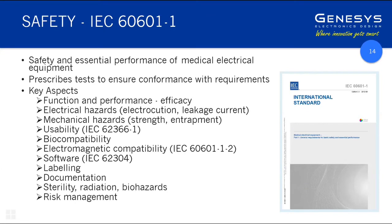So IEC 60601-1 is about a 600-page long standard and can be considered quite daunting, but it's very broad in its application, and you'll find that most devices, only a relatively small subset of it actually does apply to their device. But there are some key aspects that do, and you'll note that the usability I've mentioned and software get called up by this standard. So it's the headline standard that does call up those other standards. Electromagnetic compatibility, many people will be familiar with that because that does apply to commercial devices. Then there are other specific areas, for example, sterility and biohazards may not apply to all devices.